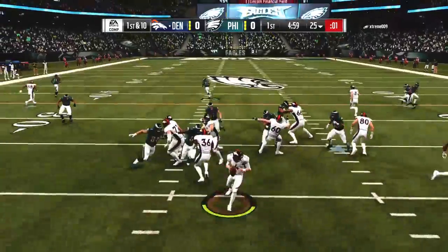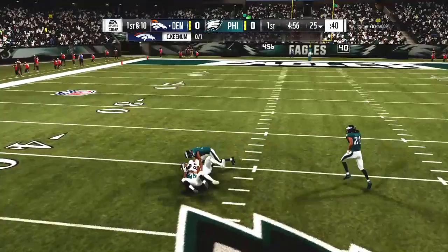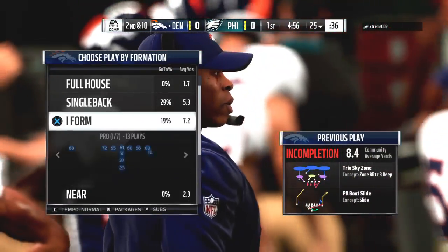Well, snap came at one. Keenum. Oh, he's going to take a shot right away. And it pops free. The collision there jarred the ball loose and brings up second down.